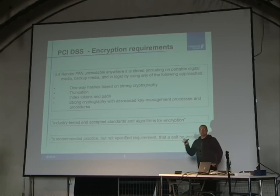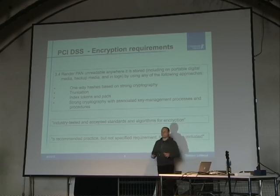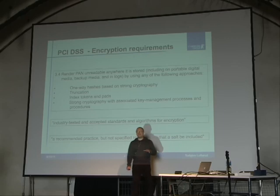PCI DSS says it is mandatory. Sorry. I'll just stand here in front of the beamer and hopefully it's better.